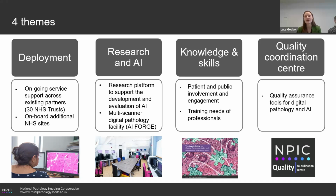And then the final theme is the Quality Coordination Center. So these are a team who are looking at QC. So they're looking at things like I mentioned, scanner variation, but also they recently did work worldwide looking at staining variation. So looking at labs across the world and what the variation in H&E staining is. So last week I learned that in France, they actually put saffron in the H&E stains, which is something I didn't know. So as you can imagine, there's a lot of variation in the staining, which downstream could affect AI.